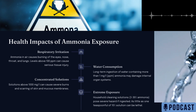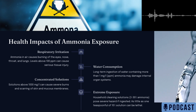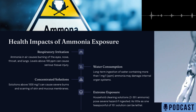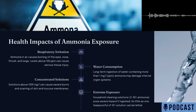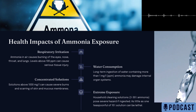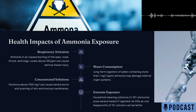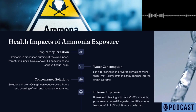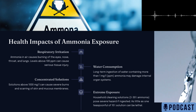What about really high concentrations, like you might find? In concentrated solutions, yeah, if you get over 1,000 milligrams per liter, it can cause really severe burns. Skin, mucous membranes. Yeah. It's corrosive stuff at high strength. Which brings us right back to those household cleaners. You can definitely smell the power there. Absolutely. Those cleaners can be anywhere from, say, 3% to maybe 30% ammonia, and they are seriously hazardous if swallowed.